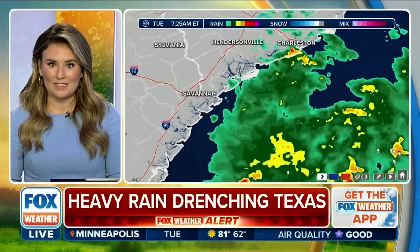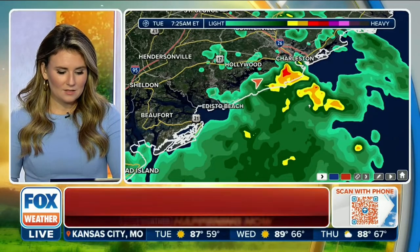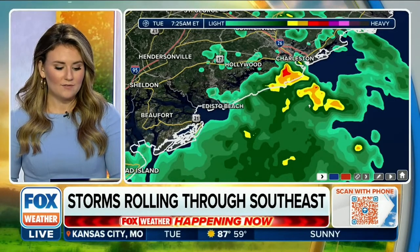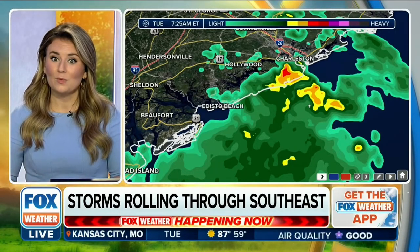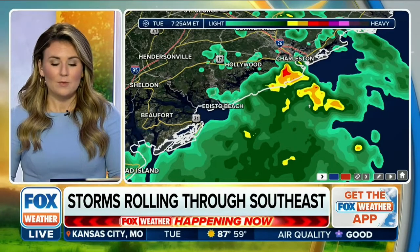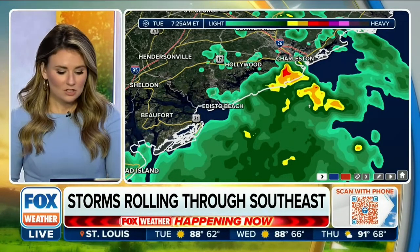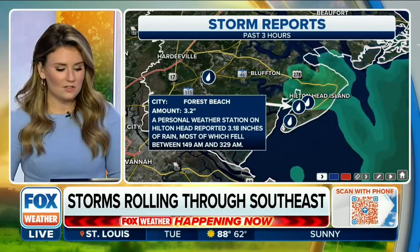All that thunderstorm activity sitting into the open waters. Charleston, though, we do have some pretty heavy rain that's beginning to move in, and we are going to be watching this area closely. We do have to watch for the potential of waterspouts. It looks like that special marine warning has been expired, but we do have these thunderstorms which have weakened offshore. Not as much lightning popping up here, just some steady rain, but we have had some significant rain in the last couple of hours. Take a look at these storm reports.